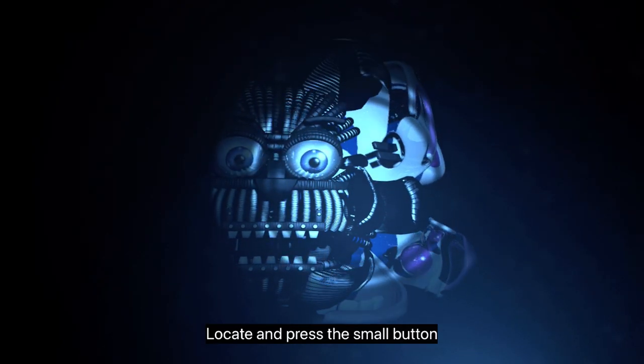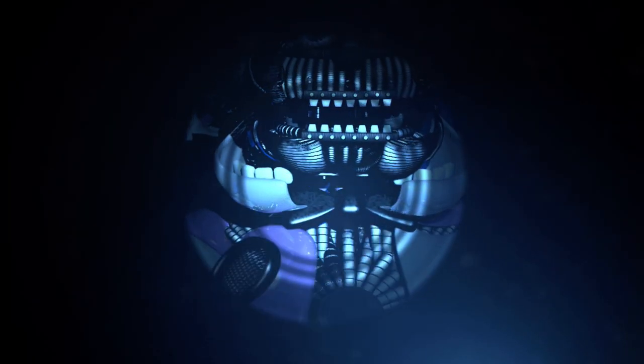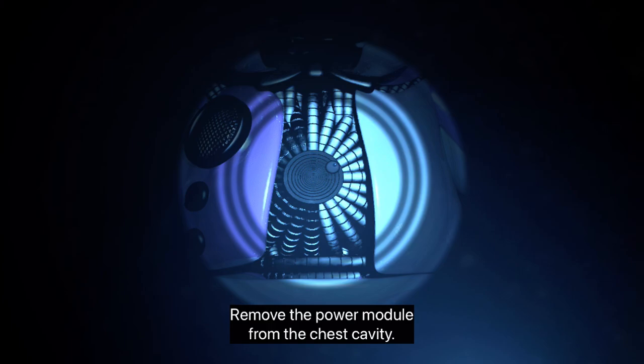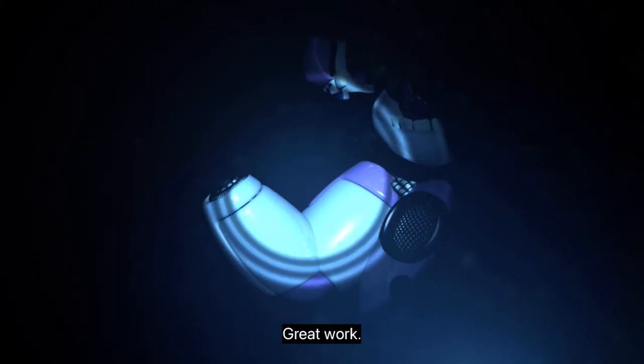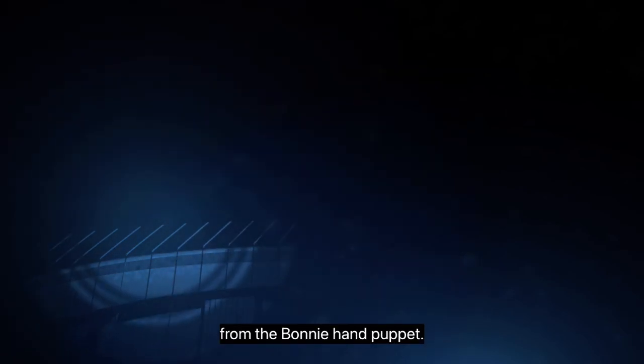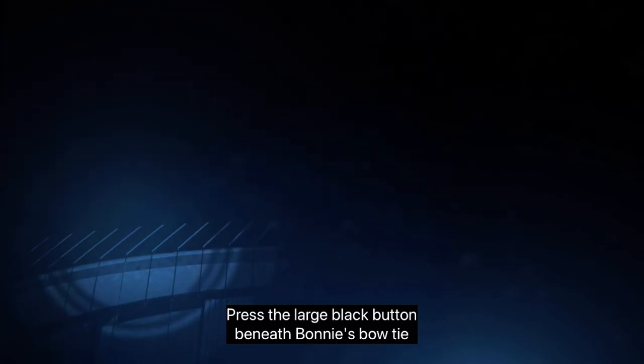Locate and press the small button on the underside of Freddy's endoskeleton jaw. Excellent. The chest cavity should now be open. Remove the power module from the chest cavity. Great work. You will now be required to remove the secondary power module from the Bonnie hand puppet. Press the large black button beneath Bonnie's bow tie to release the power module.